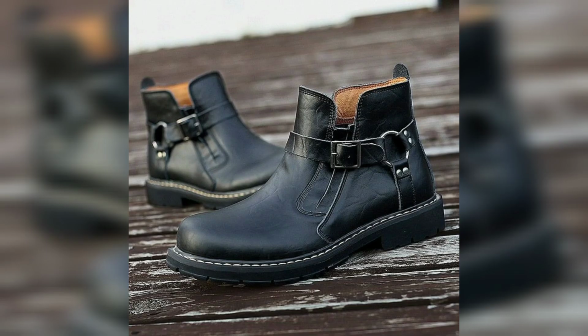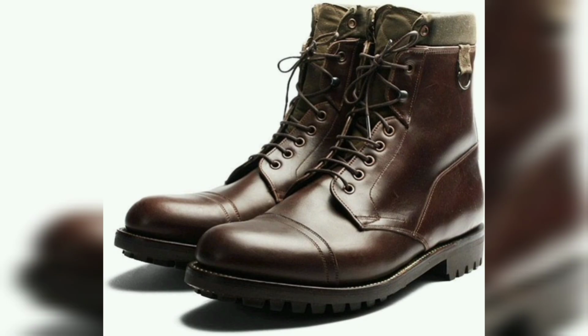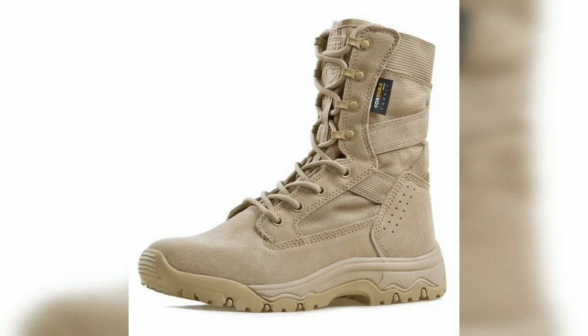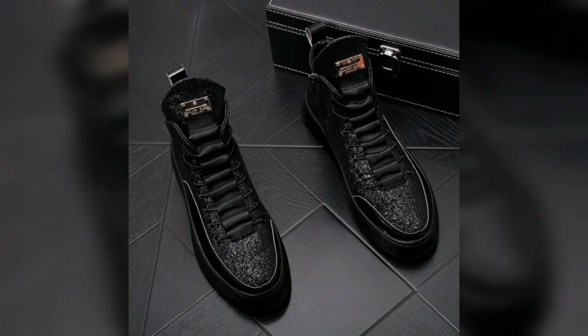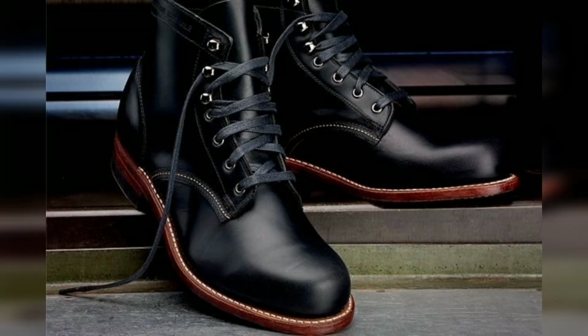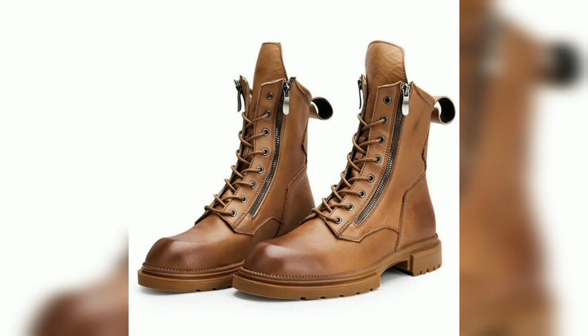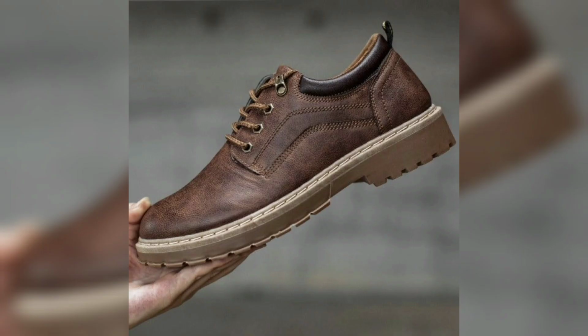For those seeking a more rugged and adventurous aesthetic, men's combat boots are an ideal choice. Inspired by military footwear, these boots are characterized by their sturdy construction, ankle-high designs, and lace-up closure. Combat boots offer excellent traction, durability, and ankle support, making them ideal for outdoor activities such as hiking, camping, or exploring urban landscapes. Beyond this practicality, combat boots have also become a fashion statement.